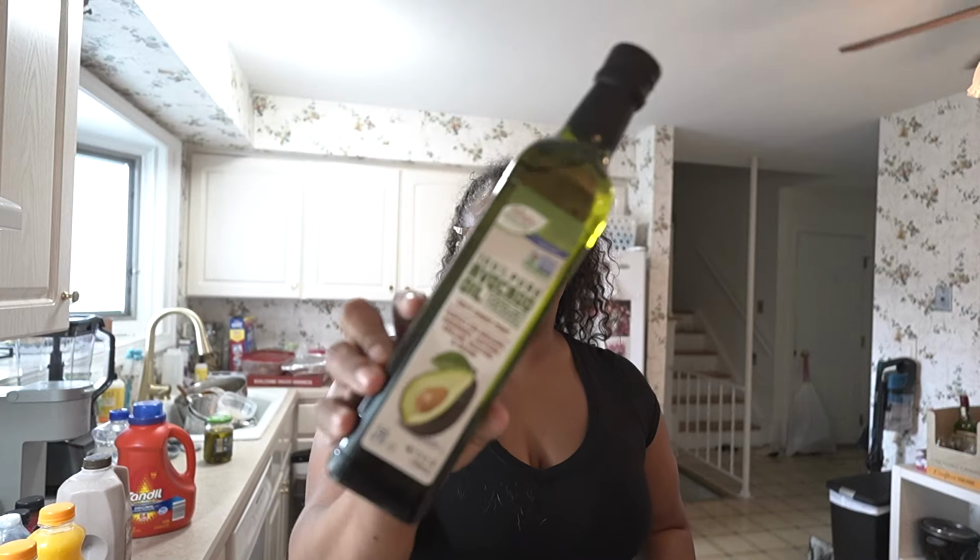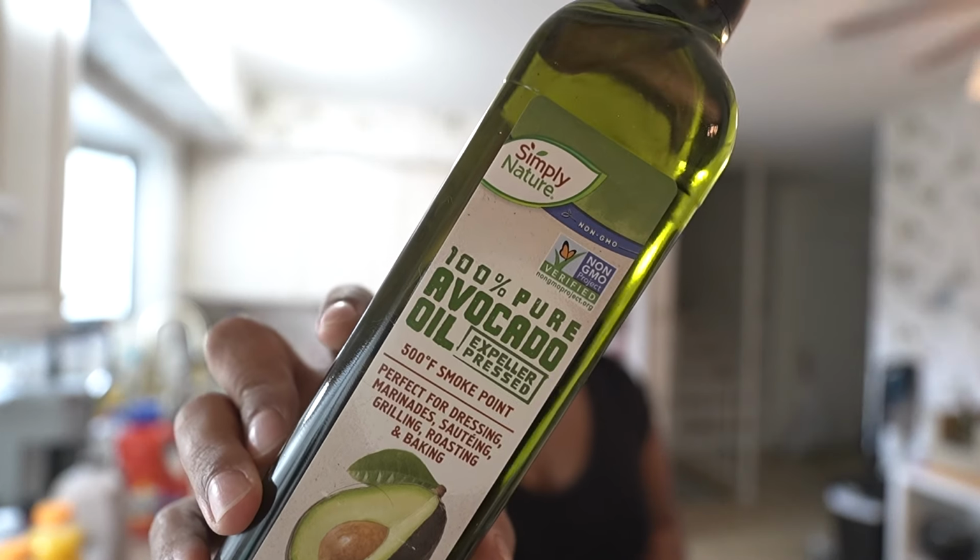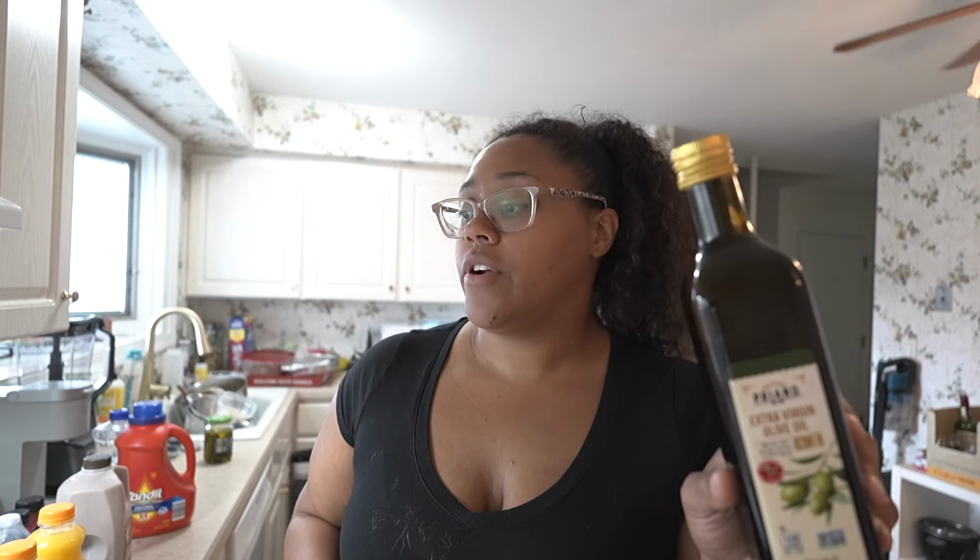But yeah, this bottle of extra virgin olive oil was, I think, just under $10 at Aldi. And then I also got avocado oil. The avocado oil, I believe, is $5 something, so I think it's just under $6. The thing with the oils though, when you're cooking, this is the healthiest thing to cook with. If you're gonna do most things, you can still cook with some kind of oil like this.